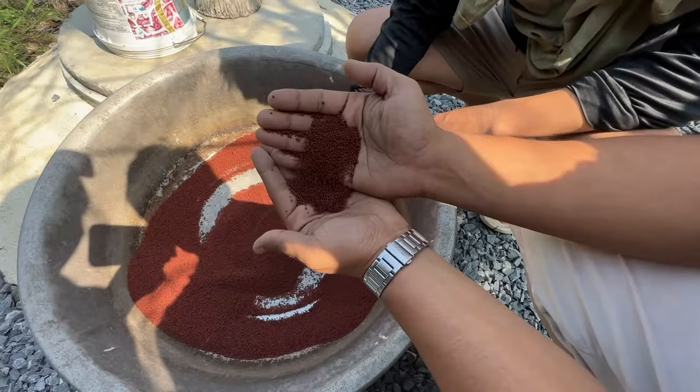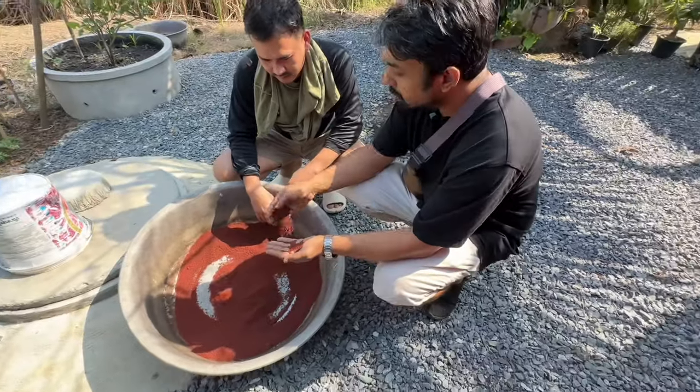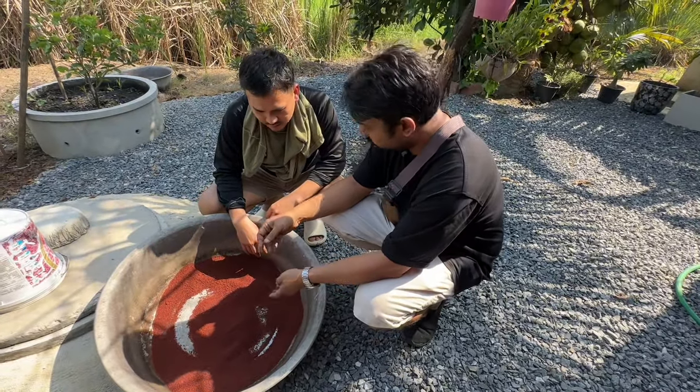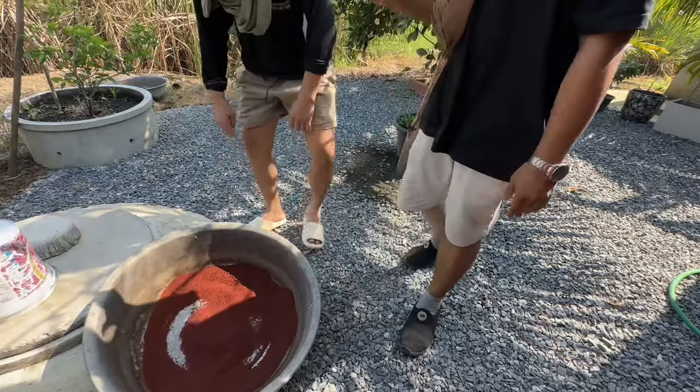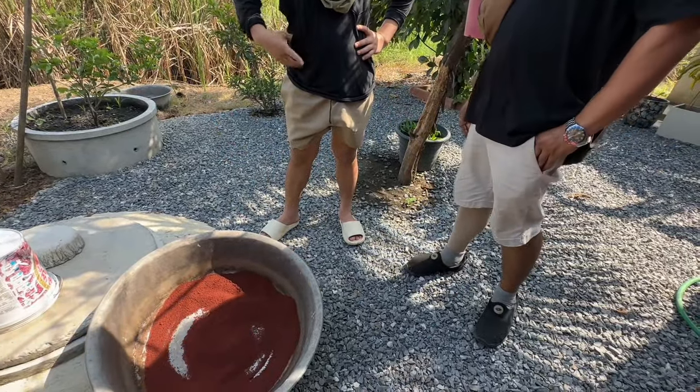This is the food they give them to eat. This is the basic food they give their fish. And this is the food that brings out the very beautiful color of these Malawi cichlids.